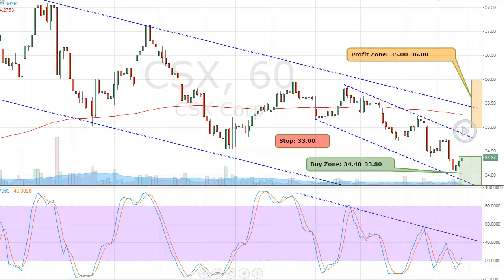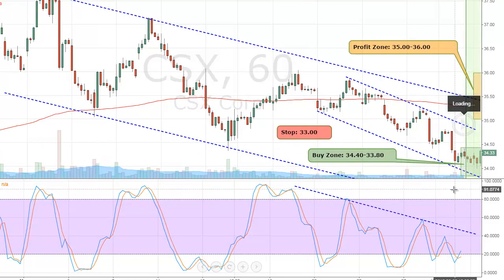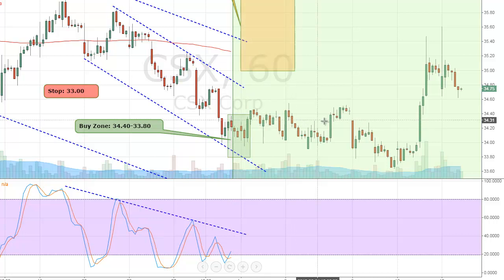So I basically break these down in a video like this. We talk about our buy signals, our buy zones, so you get the alert when this price moves into this zone. This is where you want to accumulate. And then if it hits a profit zone, it's going to give you an alert, so it tells you that the price is up in a profit zone. And if it hits a stop, it will also give you an alert. So it's just kind of a nice automated system. And this one just chopped around sideways and finally spiked up into our zone there. And we've traded this one. This was a good trade.